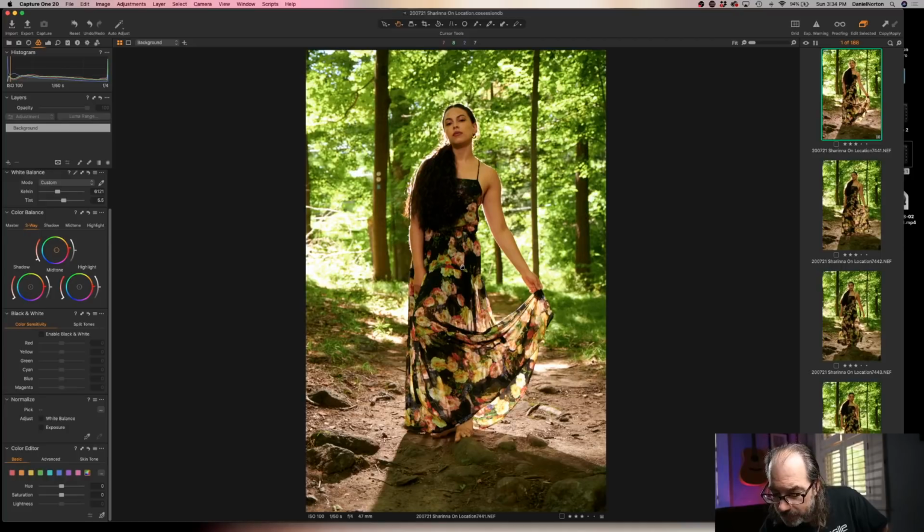This is Sharina, yeah? And I can also mask it. Oh, interesting. Oh, I don't know about that. Yeah, I've never masked out for a color correction in Capture One. I need to. I still have the upgrade that I haven't installed yet. I was literally about to install it right before this, and then I decided to try something else first.